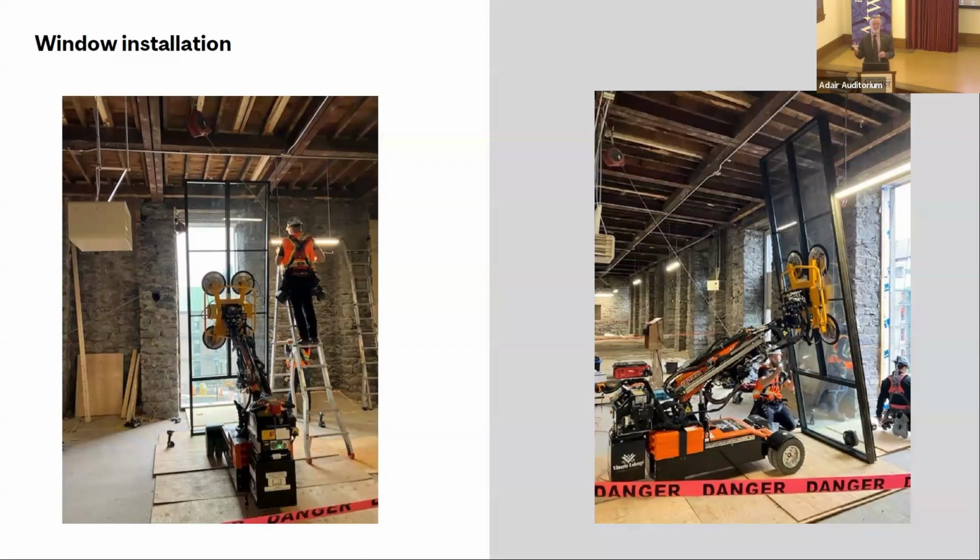Does it work? Does it stand up to weather like Montreal is having today? There are roughly 650 windows to go in, so we want to get it right. And part of this process and prototyping is to ensure that we have the right product.